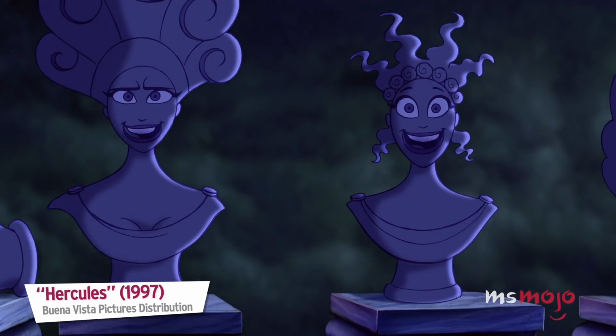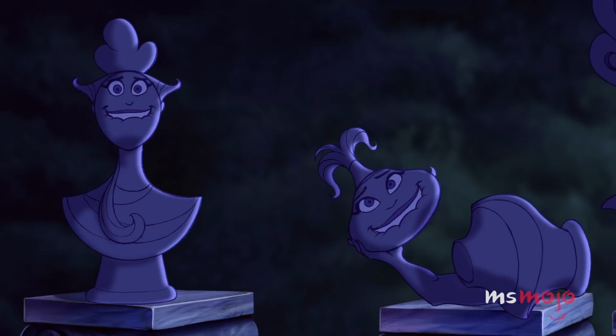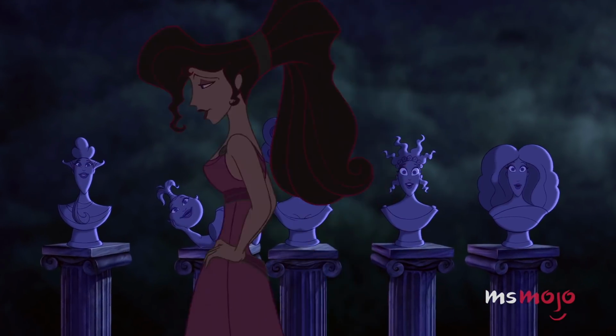If that's not enough to blow your mind, it's also possible that the muses from Hercules were inspired by the singing busts from the Haunted Mansion ride at the Disney parks.